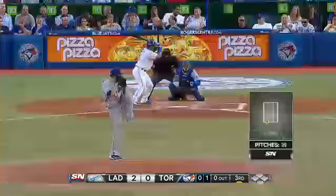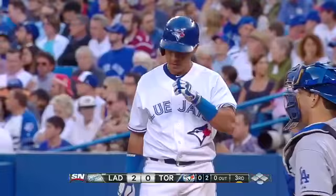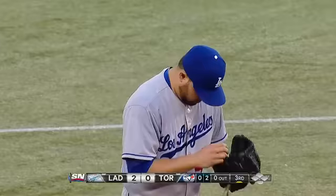Asturias facing Nolasco for the first time. Goes after that breaking ball. Bounces it past first, foul. We mentioned Nolasco was acquired by the Dodgers on the 6th of July, a midseason trade. You were involved in a midseason trade. What kind of adjustments does he have to deal with?